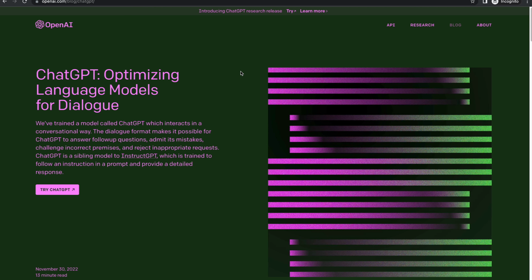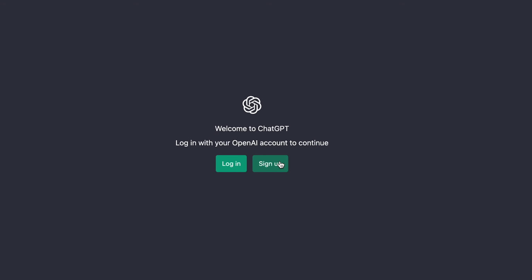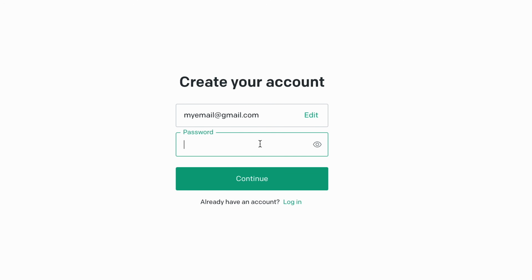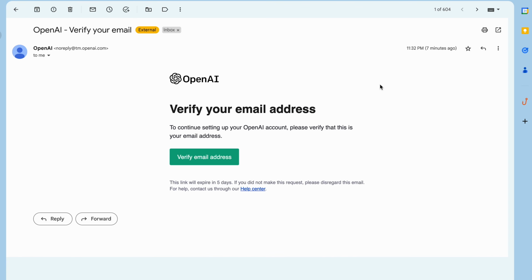Now that we've taken care of the hosting plan and WordPress installation process, let's visit the ChatGPT page. To use this AI model, you need to create an OpenAI account by clicking Try ChatGPT. Click the Sign Up button. You can sign up for an OpenAI account by logging in with your Google or Microsoft account, or you can create a new account by entering your email address. Enter your email address and password and click Continue. You will receive a verification request by email. Open it and click Verify Email Address.